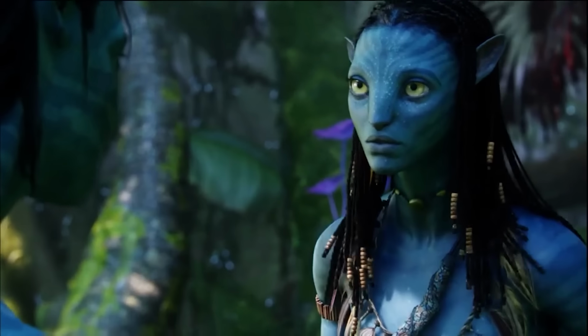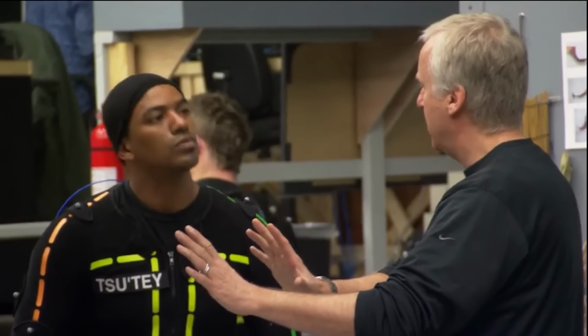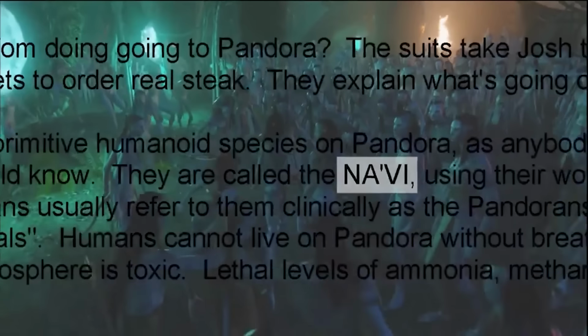Now, I had done some of that stuff before I ever met with a linguist. I was just basing it on my casual acquaintance with some Polynesian languages, some other languages that had these various symbols and indicators for pronunciation. So I wrote it as N-A-apostrophe-V-I so that it wouldn't be Navi or Navi.